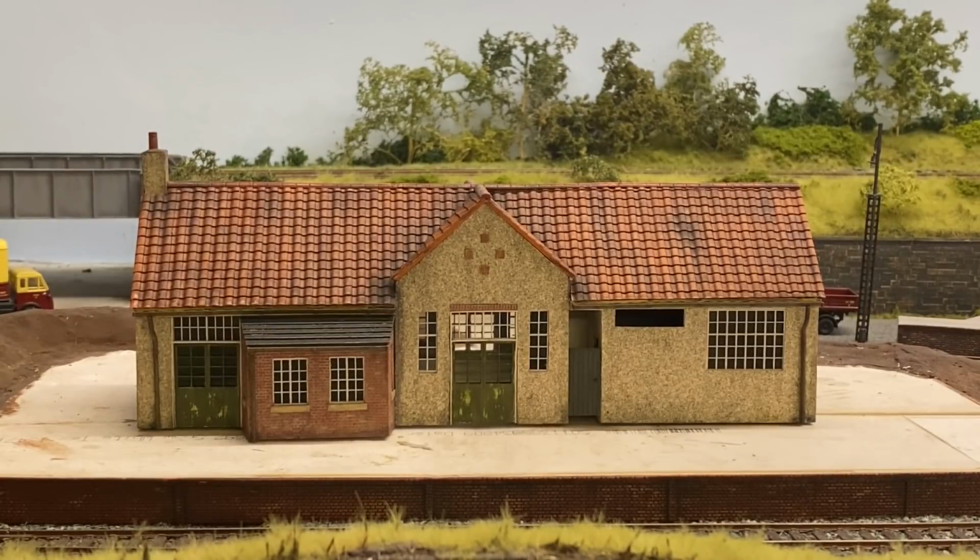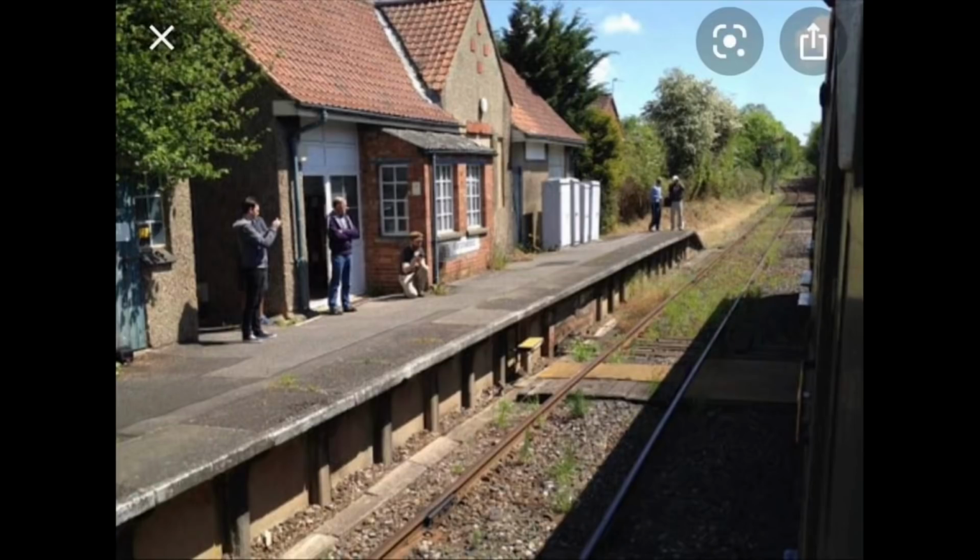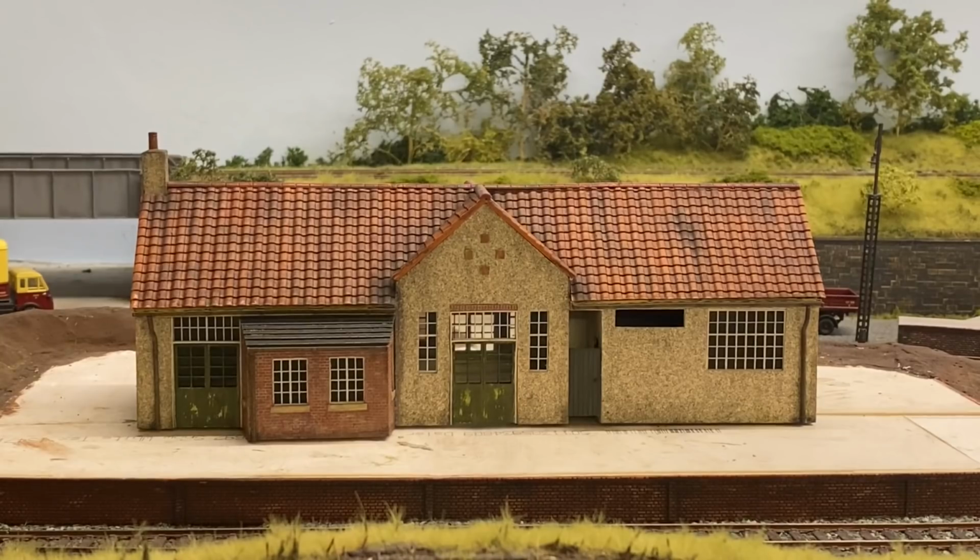It had passenger services right up until the mid-1960s and then closed and was open only to freight and MOD, but freight has now since disappeared from that line as well. So he wanted the building made in the sort of closed, distressed look that it appears in photographs today. Now, this build has very much gone the way of any of my other scratch builds.